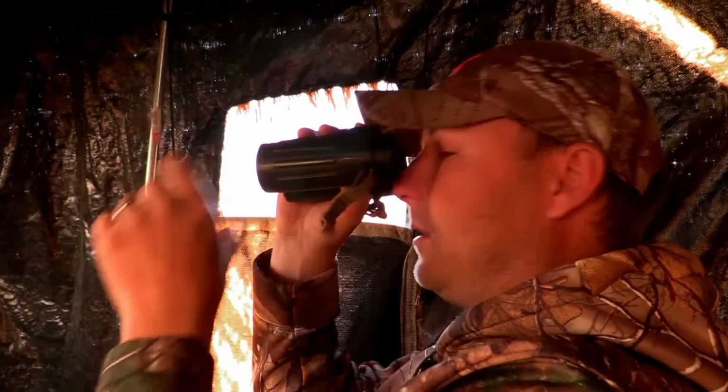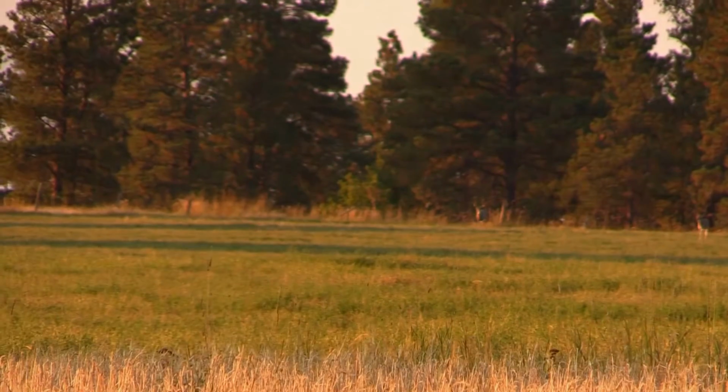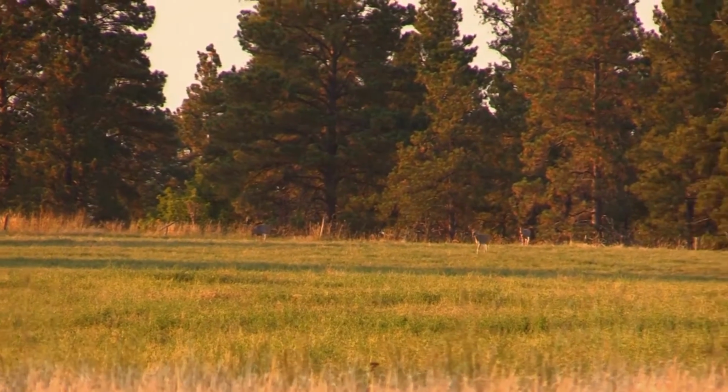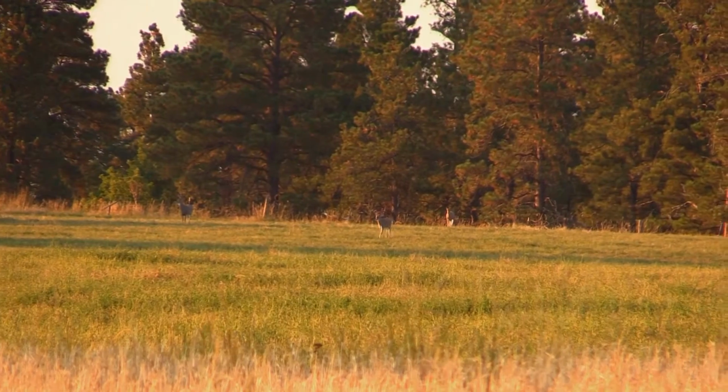Big buck. I think it's our buck. Just stepped out right by that shiny tree. Yeah, it is. For sure. The big 5x5 now in the field, Jason is left to hope that he passes by the same location that he did the previous 3 days, now that Jason's in his new spot.